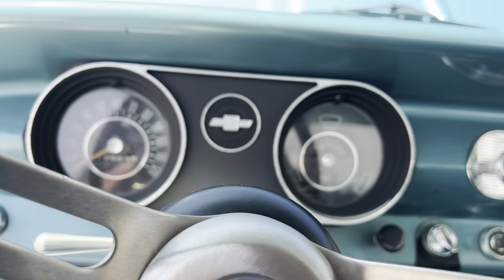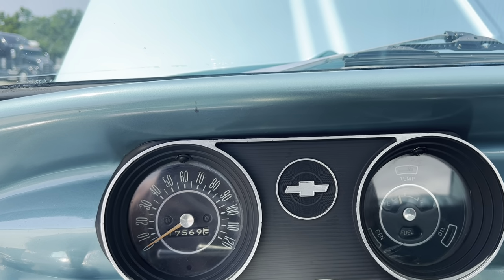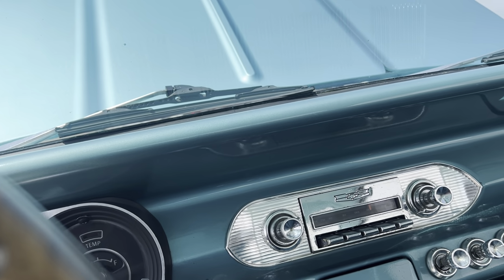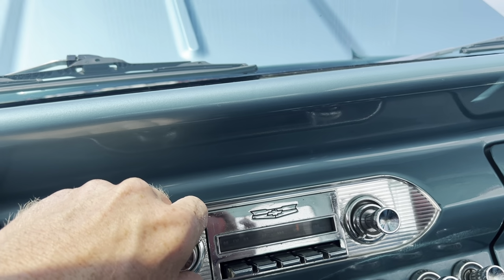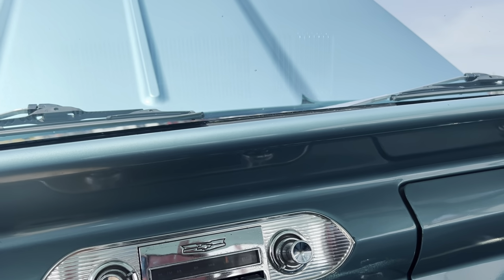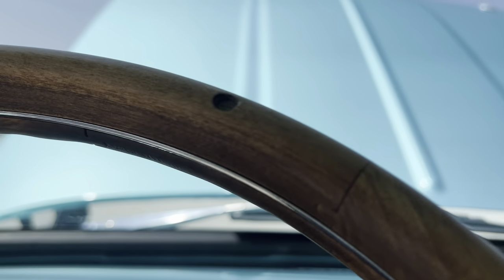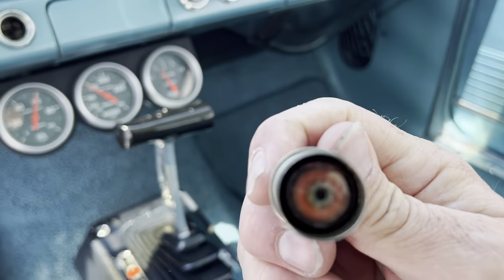Horn works. Static. I could never get the radio to tune in any stations. Nice glove box with an original owner's manual in there. Cigarette lighter works.